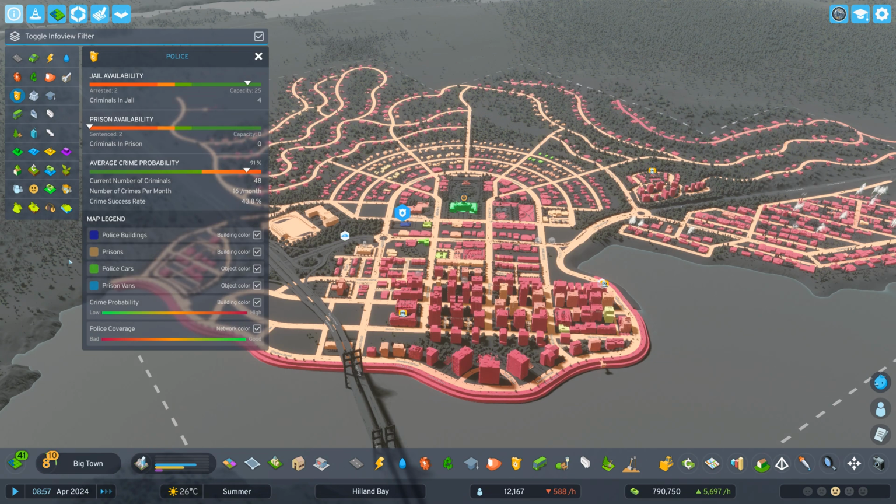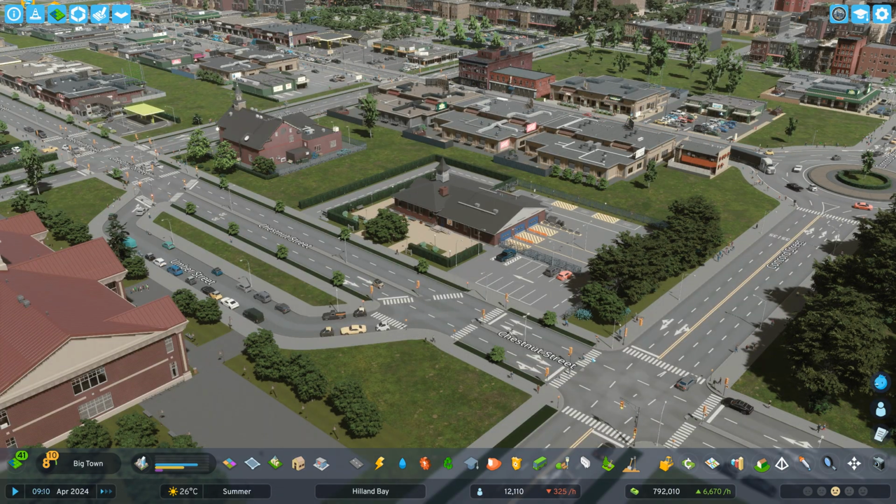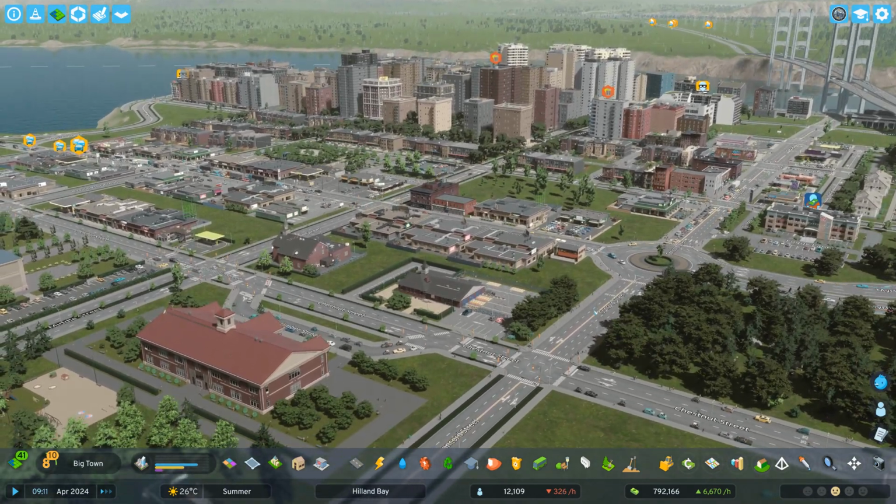I pulled up the crime heat map and yeah, not great. Let's just say some of these neighborhoods are less quiet suburb and more Grand Theft Auto tutorial zone. Our single police station right here just isn't cutting it anymore. So, the first order of business, it's time to add a second police station.